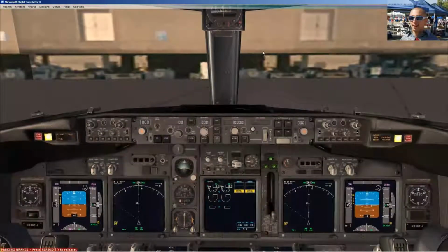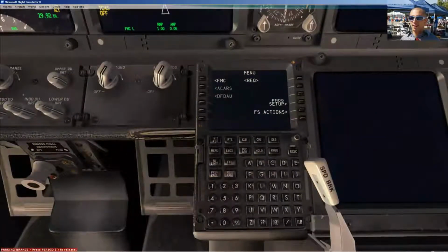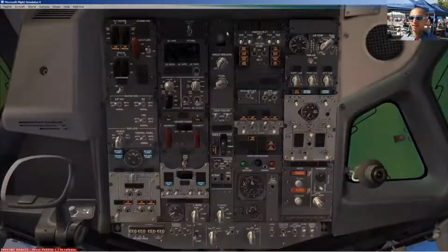We've been sitting here burning fuel, but no, actually we still have plenty of fuel. The APU only burns 200 pounds an hour. All right, so what I was saying here, what were we doing? Yeah, okay, we were at the overhead panel.